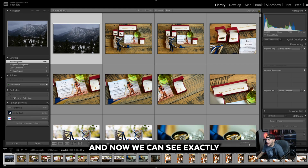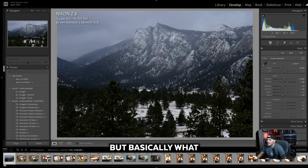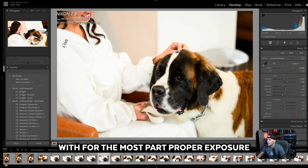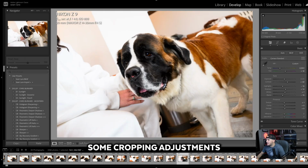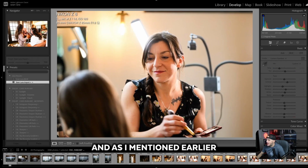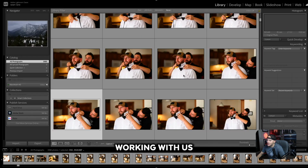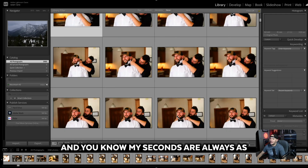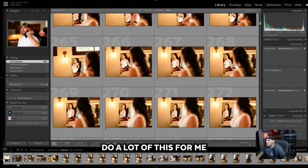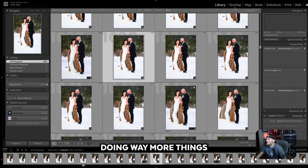So I've just opened up Lightroom, and now we can see exactly what Aftershoot has done. And I won't go into too much detail, but basically what Aftershoot has accomplished is it's allowed us to go through all of these photos now with, for the most part, proper exposure, some cropping adjustments. It's just made life so much easier when we go through and re-edit these photos. And as I mentioned earlier, this is so beneficial for when we have multiple photographers working with us. And my seconds aren't always as diligent at getting the photos as perfect off the camera as possible. So being able to have Aftershoot do a lot of this for me just saves me so much time, and I can go off doing way more things in my life that I want to do.